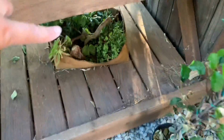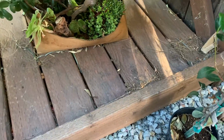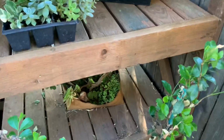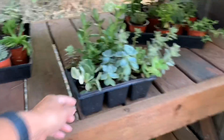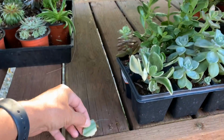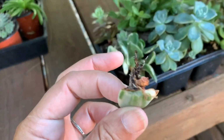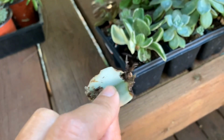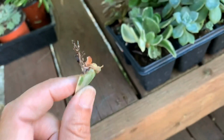My cuttings down there, those are ready. They are ready to be planted. So I'm gonna go ahead and work on those this week. We've got a lot of transplanting to do. Here's more leaves right here that are ready to go. See those roots, guys? All it takes is a snapped leaf, anything. Succulents are so forgiving, and they honestly are the easiest way.